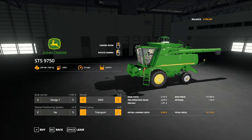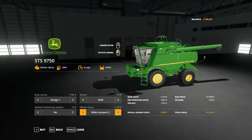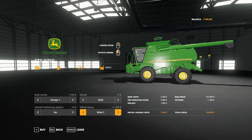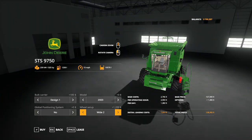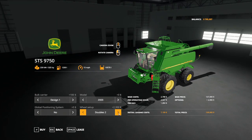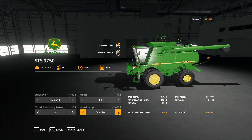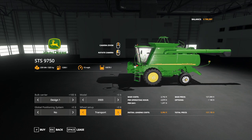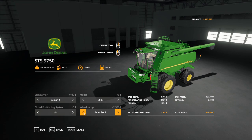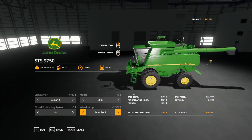Now, wheel setup wise, we have some options, and that's a little funky, but interesting. Wide transport, wides all the way around, a second version of wides apparently, and doubles on the front. And a second version of doubles on the front. Is there a difference? Not much of a difference. And then we're back to where we were before. I think just for something different, I'm going to go with the doubles on the front. And I guess I'll go with the second version.